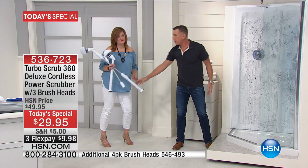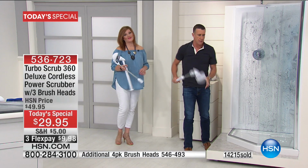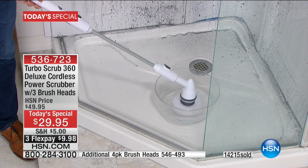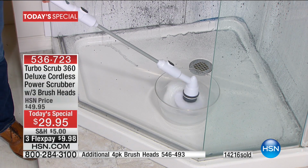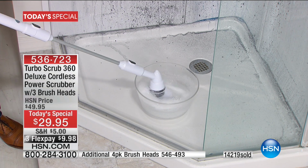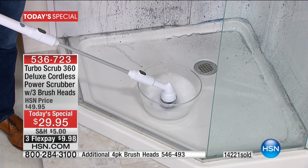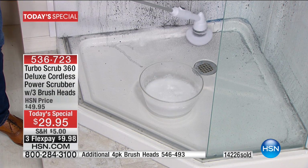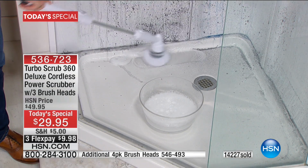Nobody wants to do it. I'm swabbing the decks. You don't need to do that anymore. This will save your back. It will save your knees. If you do struggle with any kind of ailment where you're not getting around like you used to, this is your buddy. Get this for your mom. Get this for your dad. They're going to thank you for it. Get it for yourself.